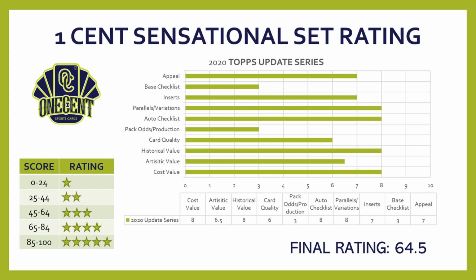So it's one of those sets that I'm going to tell you to tread carefully. If you like Topps, if you like the flagship, definitely buy in. I think you might be surprised with some of the autos you get. But if you're someone that chases rookies, and if you're kind of more of a flipper and a speculator, this is probably one you want to steer clear from.